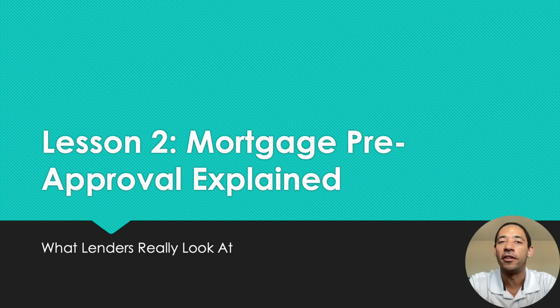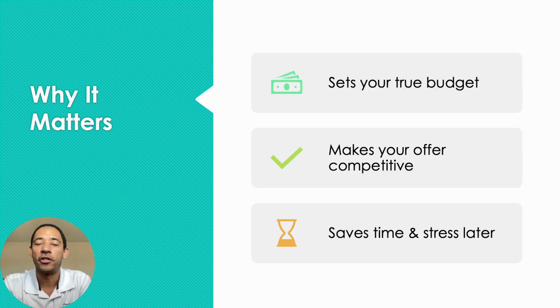Let's go ahead and jump into mortgage pre-approval. The first step in purchasing a home is figuring out how much mortgage you can afford, how much house you can actually afford.